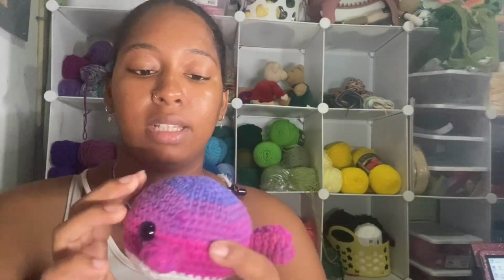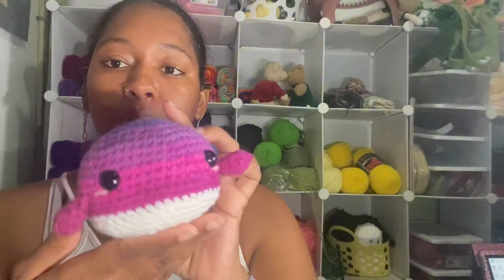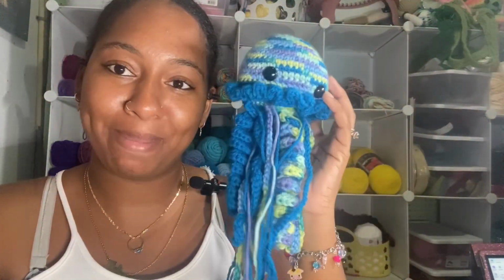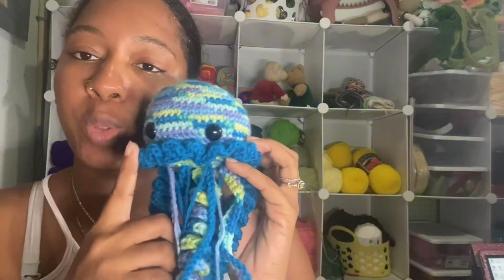Okay guys, so to start this section off, I want to show you that I completed one flat bottom whale. This is a pattern by me. The next thing that I did was this jellyfish, and it's also a pattern by me. I can't remember, this color is pool and this color is still waters, and this is a pooling yarn, which is interesting because I used the color pool on a pooling yarn. I didn't even know that until just now.